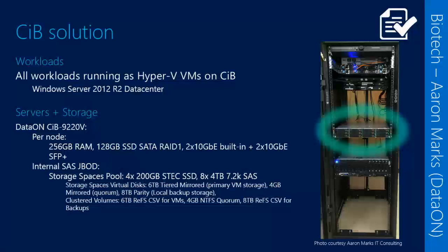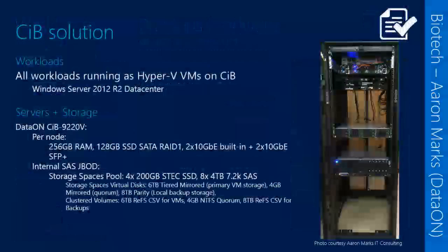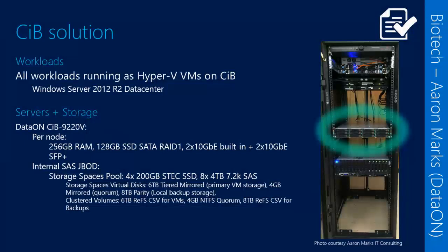So basically, let me try this again. I just love this, the sequence of pictures. That to that. That's the kind of dramatic change that's possible with hardware these days.